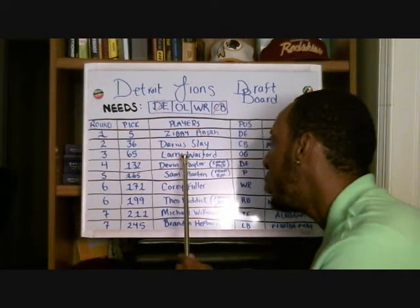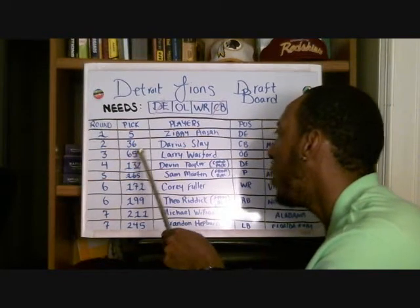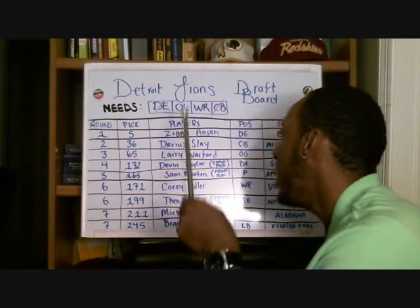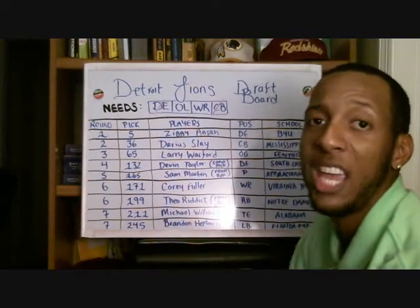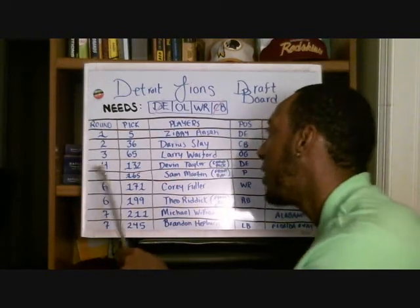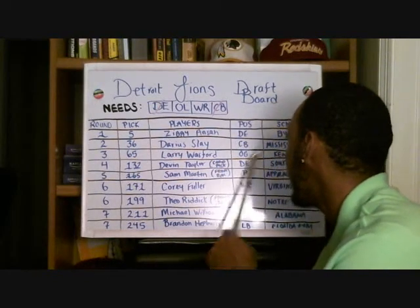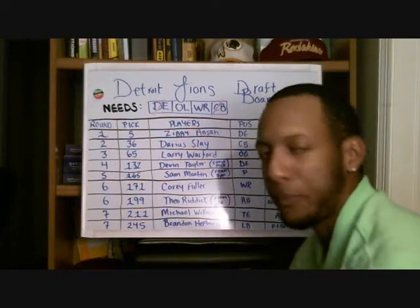Here's a guy that's going to help you do that in the form of the guard out of Kentucky in the third round, 65th overall selection. Larry Warford, for me, is a triple going to help you in immense ways that you can't even imagine on your offensive line. So you look at the fourth round, pick 132. This is a compensatory pick, defensive end out of South Carolina, Devin Taylor.